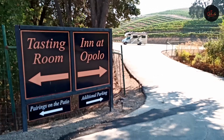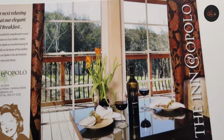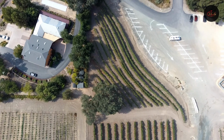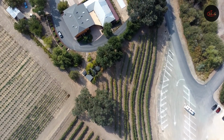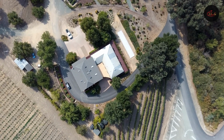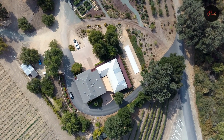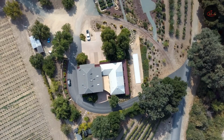Now on top of all of that, they also have an inn. As you can see here, it's called the Inn at OPOLO. We didn't actually get a chance to visit this, but you can go on their website and see what the availabilities are for the room. I can imagine it's probably pretty pricey, but if you want that complete getaway and you don't want to travel anywhere else, the inn is right here. It's really close to the tasting area, and it looks like you've got beautiful views of the vineyards, and probably makes for quite a relaxing atmosphere.